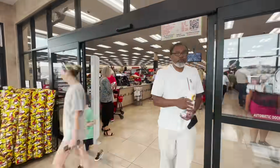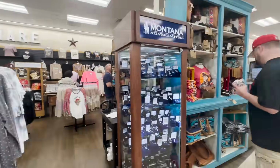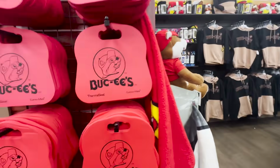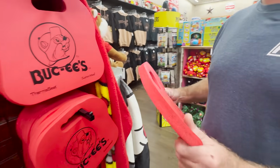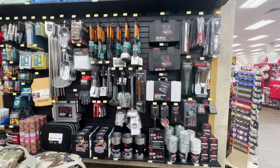It's okay. We blend in, no problem. It's all good. I never knew I could love a beaver so much. How are your seats in the truck? Do you need some more cushion? Want a Bucky seat cushion? I'm getting this. Barbecuing, because God knows everybody wants to pull over on the side of the road and barbecue.